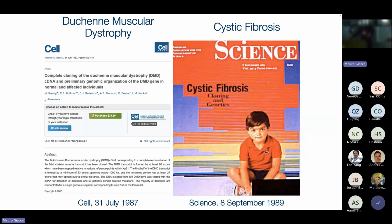I was a PhD student several decades ago, and at a certain point there were 2 enormous breakthroughs in the field of genetics, which was the identification of 2 genes that cause 2 very important and common hereditary disorders. One is the gene for Duchenne muscular dystrophy, and here we are in 1987, and this is the gene for cystic fibrosis. That was a massive undertaking because this was before the human genome was discovered, and so people used to take families and restrict through linkage mappings the region of the chromosome where the genes were, and then walk through Southern blottings to identify the region that was different.